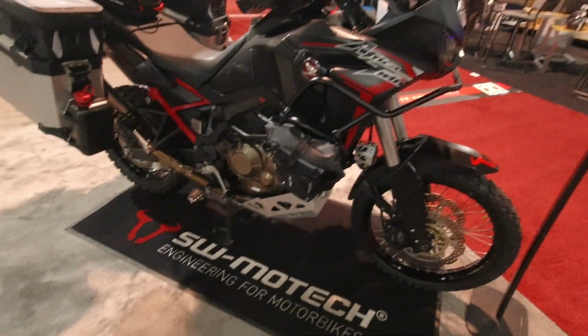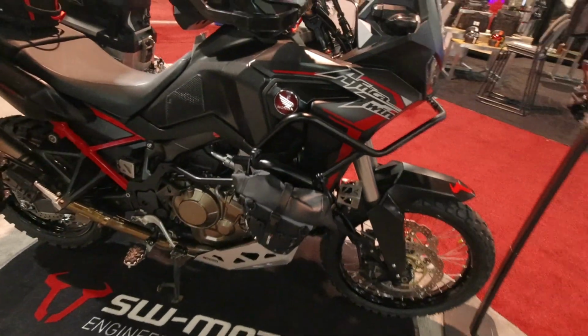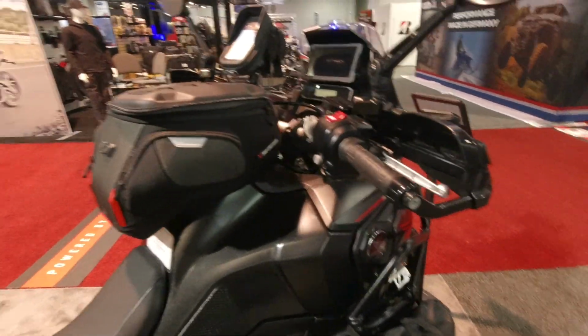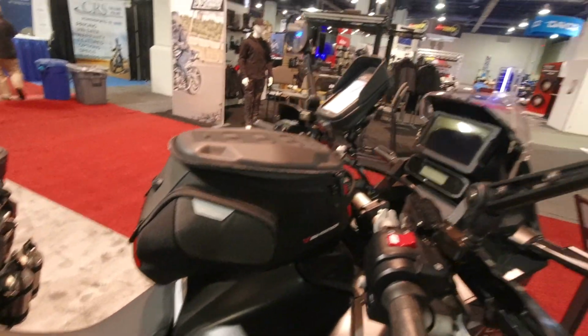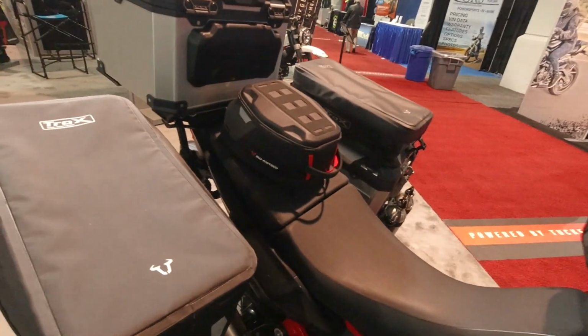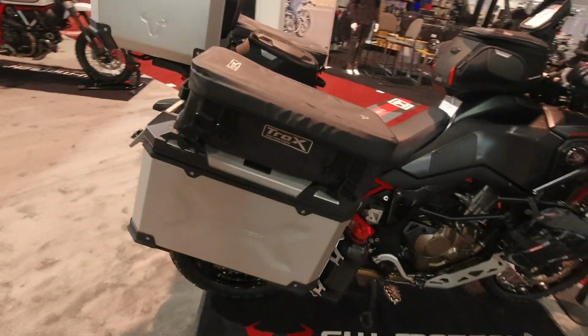That's nice. They got watertight bags that are strapped to the cage. I'm sure these are heated grips up here. Tank bag. Got a little foam bag up there. Even more bags on the back. They got soft and hard panniers.